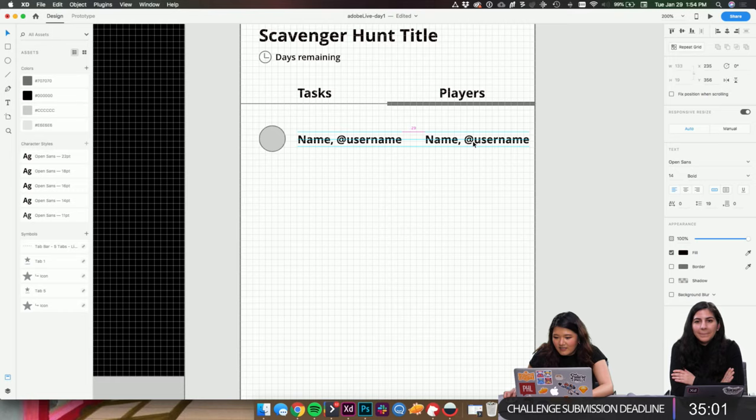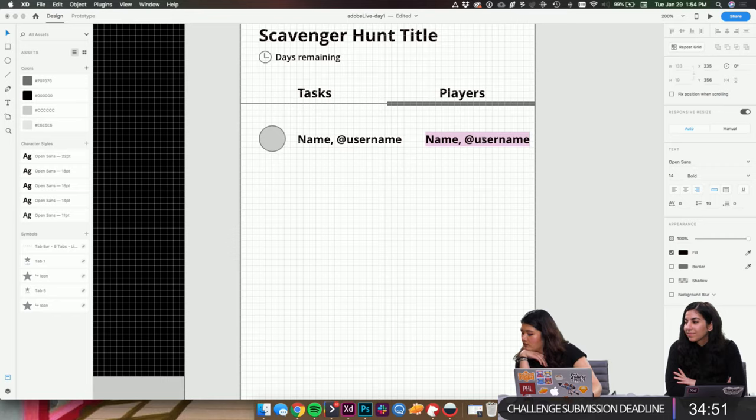So this is going to be the point system. I haven't figured out if I want to do point-based or just the number of tasks. I'm just going to do number of tasks for now.